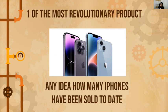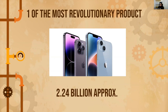This is the iPhone made by Apple. And do you guys have any idea how many iPhones have been sold to date? It's almost 2.24 billion approximately. These are the number of iPhones that have been sold. So it's not the money they generated, it's the number of iPhones they have sold to date. So you can understand why this product was really so fancy. At the same time, it solved a lot of problems for people, so that people were ready to buy this.